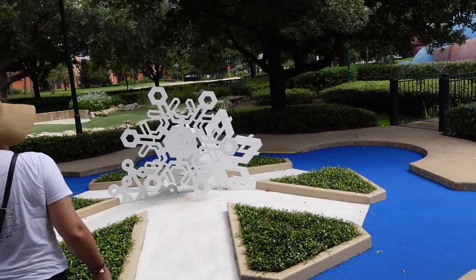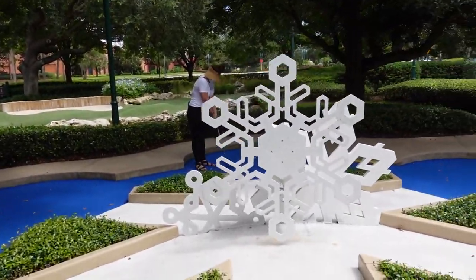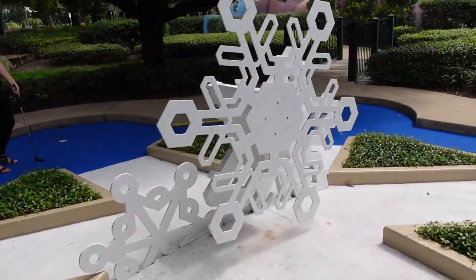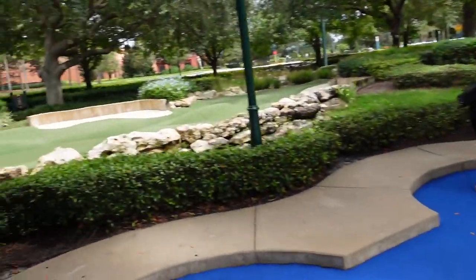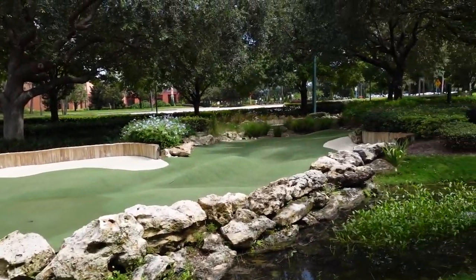Look at that. Right through. Is it good? Look at that one over there. So that's the difficult course. That looks pretty hard. We picked the fun course, but like we said when we first started, there is a difficult course. And that's it.